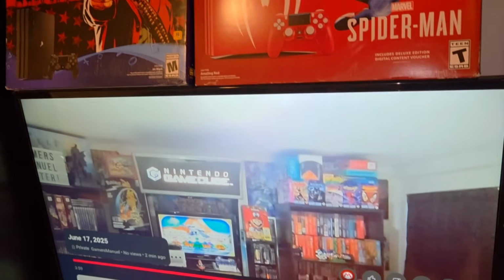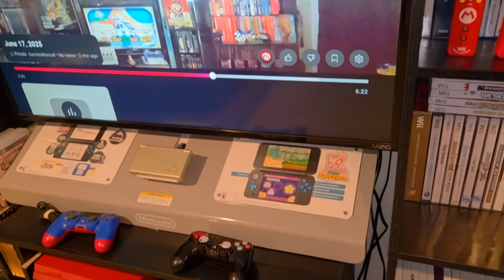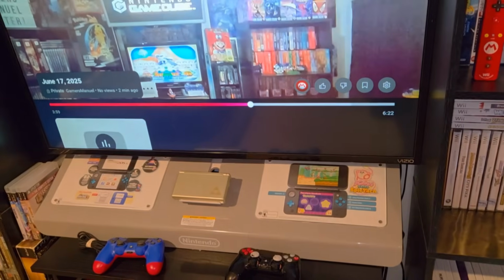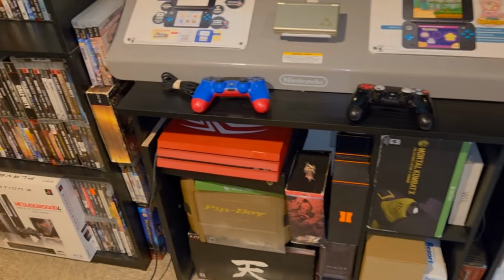My two PS4 Pros. This is a 2DS kiosk that I turned into a TV stand because I was missing the back part of it. I keep my PlayStation Spider-Man Pro there because that's the one that basically I use all the time.